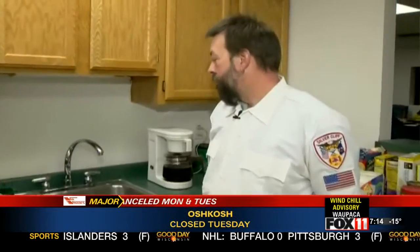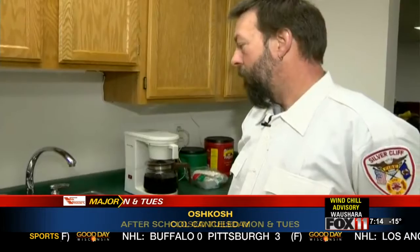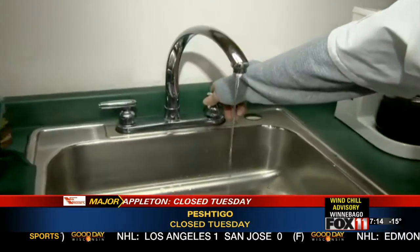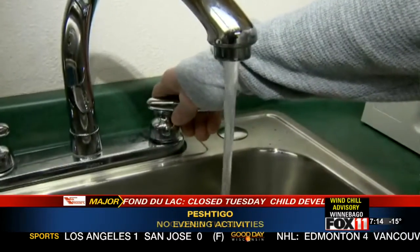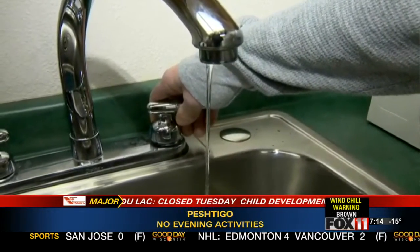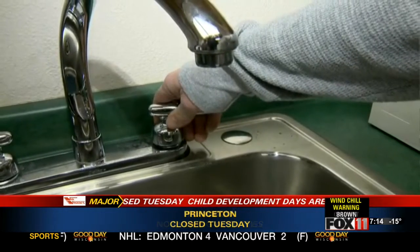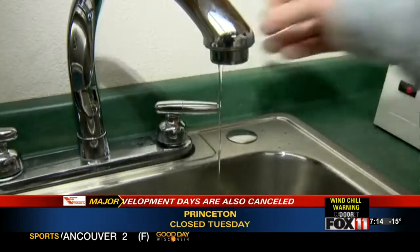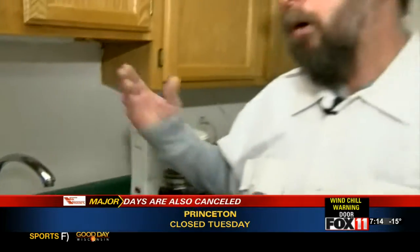Let's start with the sink. Well, the first thing that you should do, if you're worried that your pipes are gonna freeze, just turn your water on and let it go to a slow drip. Okay. What does that do? Keeps the water flowing. That way the water is constantly flowing through the pipes. It shouldn't freeze up then.